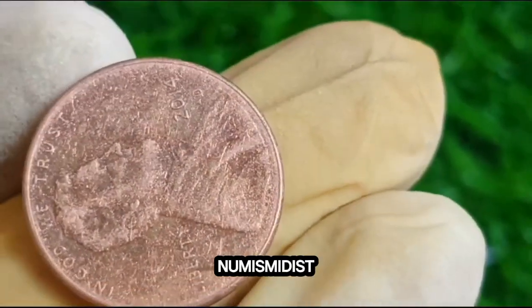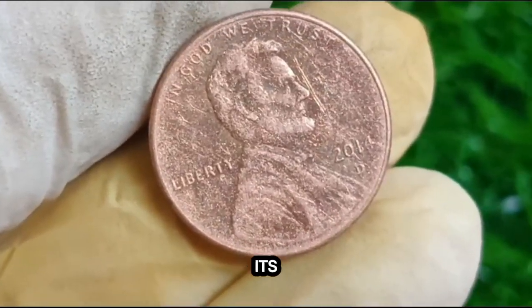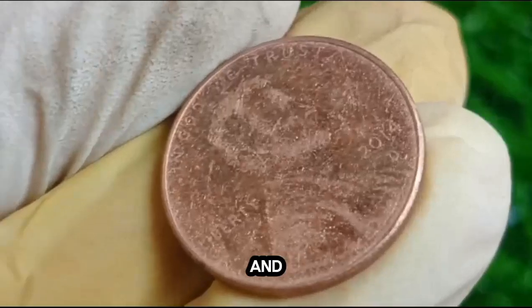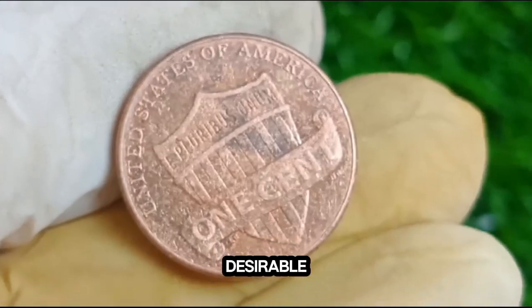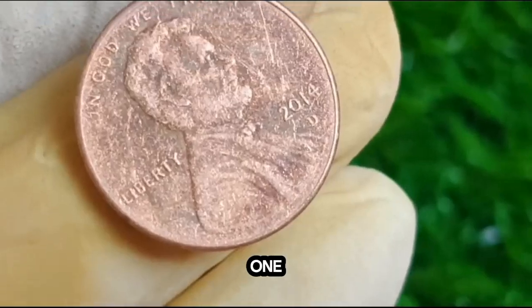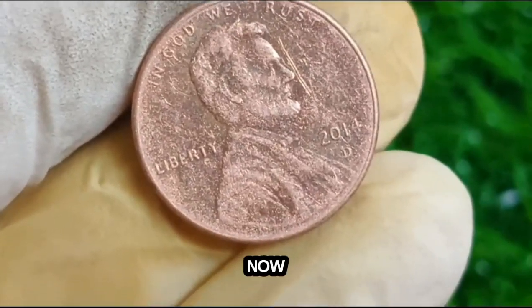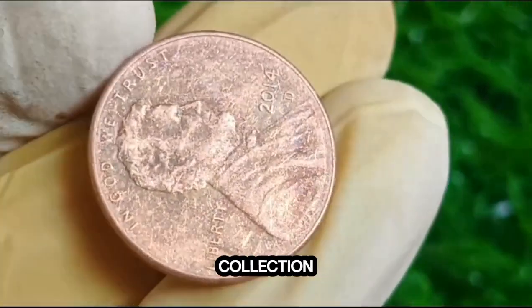Numismatists say the $14 million valuation stems from a combination of factors: its rarity, its error, and its historical significance. Coins like this are often purchased by wealthy collectors or investors who recognize their unique value. And let's not forget, the story behind the coin adds an extra layer of intrigue, making it even more desirable. To put this into perspective, a regular 2014 penny is worth, well, 1 cent. But this rare error coin is like the Mona Lisa of the coin world, a masterpiece with a price tag to match. Now, here's the $1 million, or rather, $14 million, question: could you have this coin in your collection?